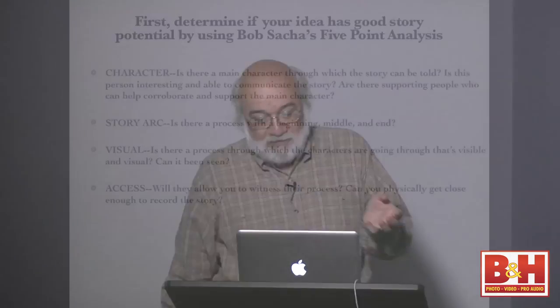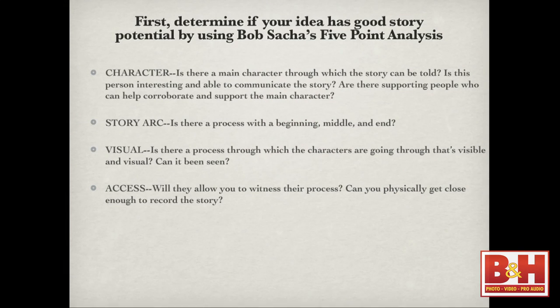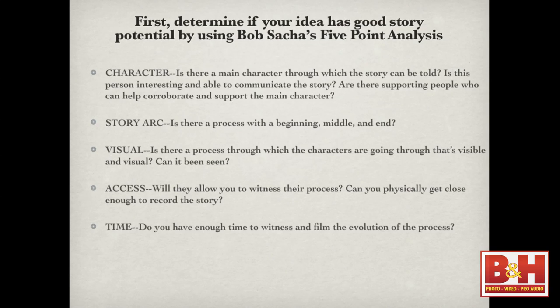Access. Will they allow you to witness the process? Can you physically get close enough to record the story? That's a real important thing. It's getting harder and harder to get access to things. And finally, time. Do you have enough time to witness and film the evolution of the process?